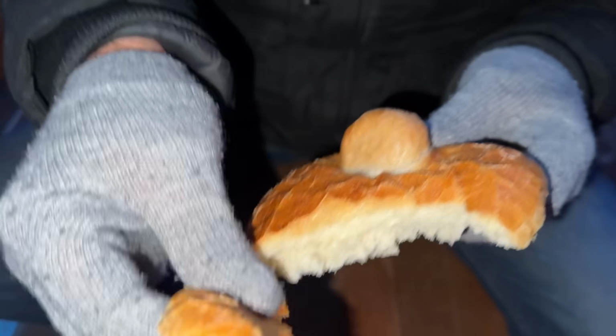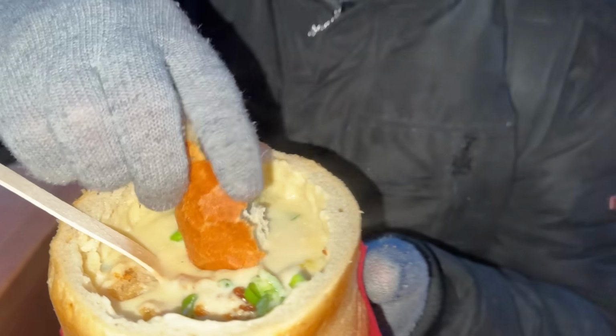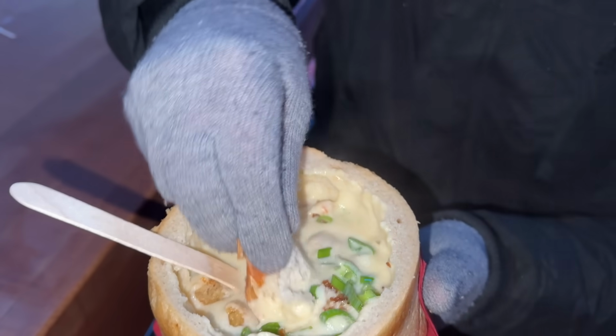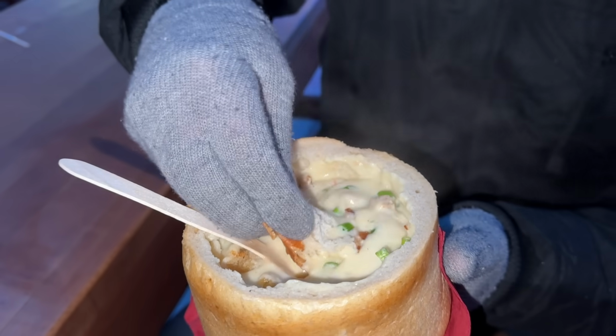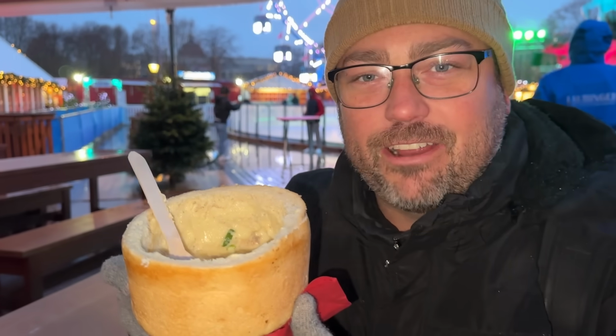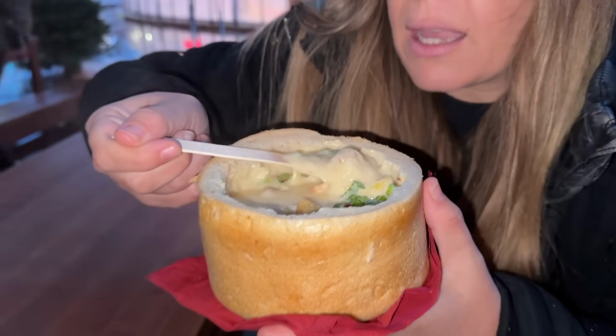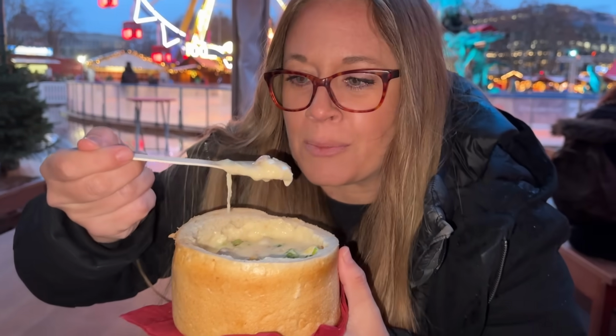I want to try some of that crusty bread inside. He was actually hollowing out each bowl individually, so he's working painstakingly hard to do this. The bread is a nice soft texture, and it sops up that soup so good. Environmentally friendly and edible. Warm, cozy, comforting, the perfect start to our Christmas market.